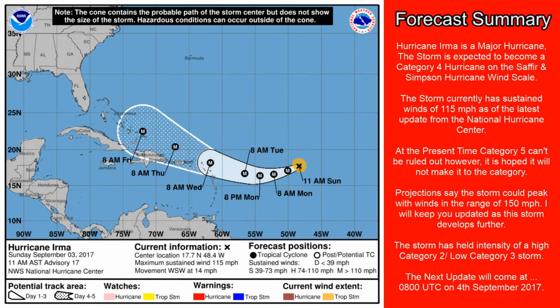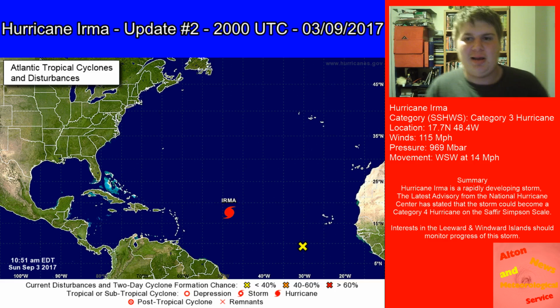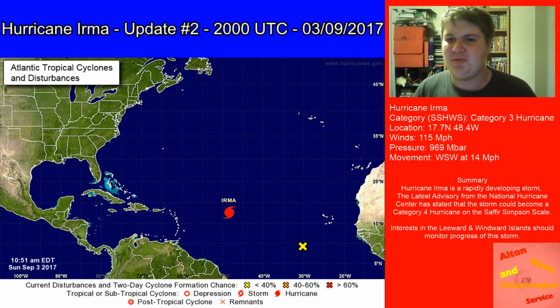The storm has held intensity of a high Category 2, low Category 3 storm. The next update will come at 800 UTC tomorrow morning, on the 4th of September 2017. Coming back to the update, it's looking likely at the moment that Hurricane Irma could become a Category 4 hurricane on the Saffir-Simpson scale. It is looking very likely at the present time.